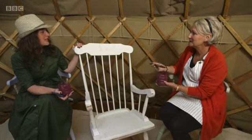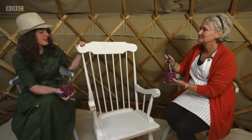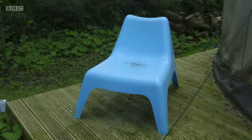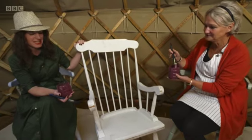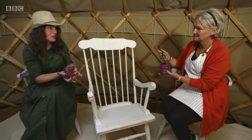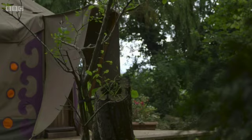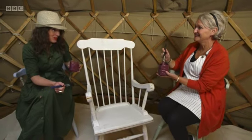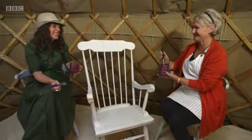So, Becky, I found this rocking chair by accident, happy accident, in a reclamation yard, which I thought might be quite nice to replace your blue plastic one outside the yurt. Oh, it would definitely be better than the blue plastic one outside. It's lovely, really lovely. Yeah, it's a bit more fun, isn't it? Yeah. And I thought we'd bring some plum colour in, paint it with this to match in with the shed. Yeah, and it also matches the pattern on the outside of the yurt, I noticed. I did notice that, and it also matches your cardigan as well.